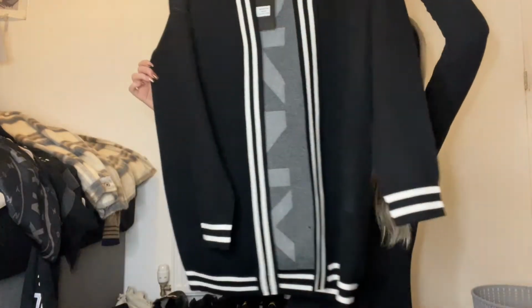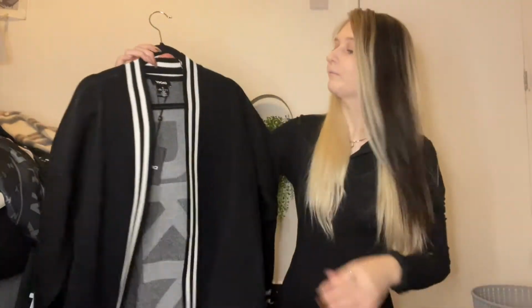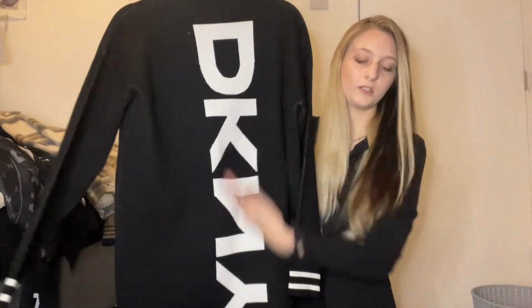Then I got this. Now this gives me very American kind of emo vibes, pretty much my thing, but you know, it's this long knit style jacket. But then I've become obsessed. You can already see the back, but I've become obsessed with DKNY. So every time I go in TK Maxx, that is what I look for. Bit of a brand whore, and there we go.